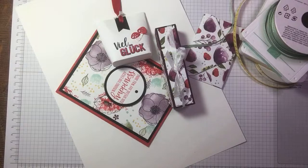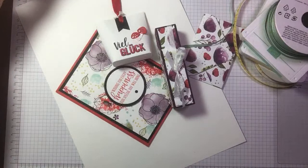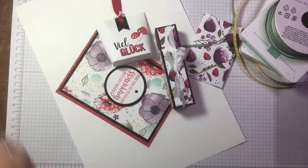One of the best things about being a Stampin' Up! Demonstrator is the friendships that you make. It really is amazing, and amongst ourselves, demonstrators across the world, we share ideas in the form of sending little gifts to each other that we've made using Stampin' Up!